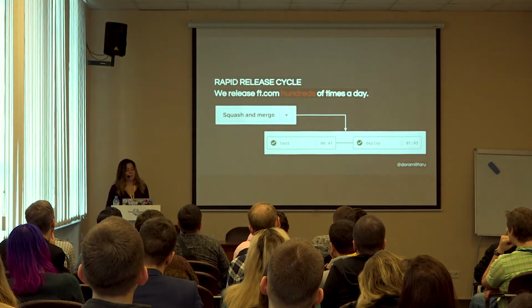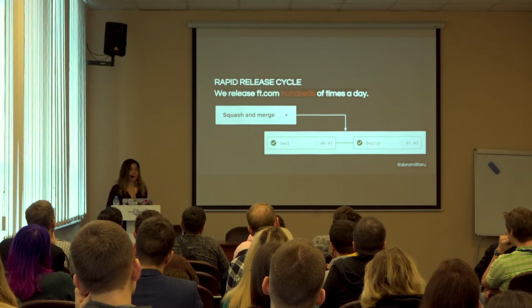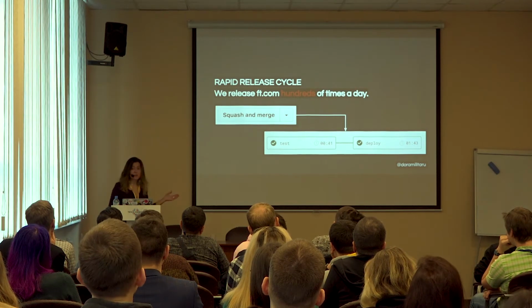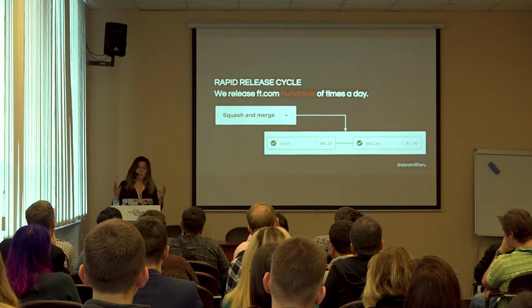We release ft.com hundreds of times a day. In fact, merge to master kicks off a continuous integration cycle. It's a CI. We use CircleCI. The workflow is test, pass, deploy. Deploy goes to Heroku on a staging environment.